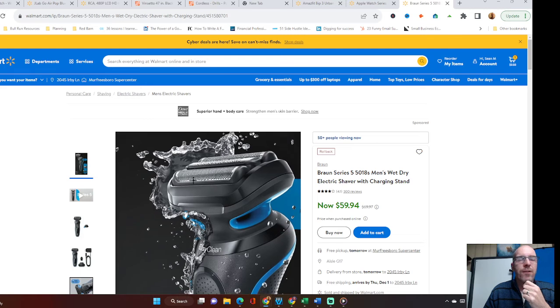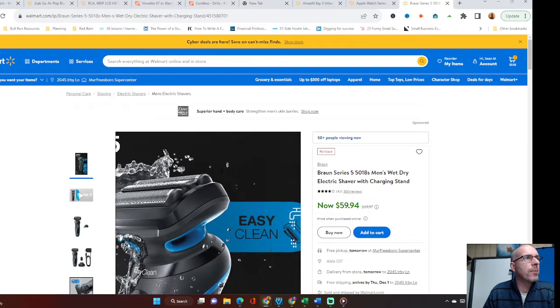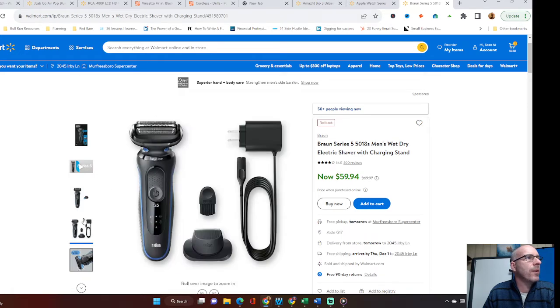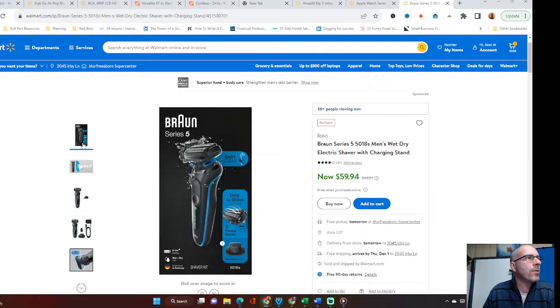It's foil. I think foil razors are much better than the little circle ones. I forget the name of it off the top of my head, but I've used those too, and I think the foil ones are so much easier on your skin, easier to use. I really like them. This one at Walmart for $59.94. I don't know how you can go wrong. Really good price. Shaves really well. I have a Series 5 model, and it's awesome. They work great. So I can highly recommend them. German engineering, so the Germans do some good stuff as far as that goes.